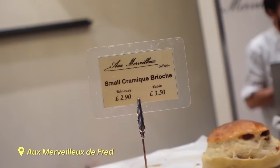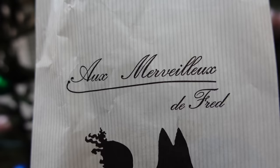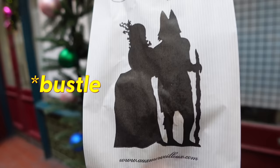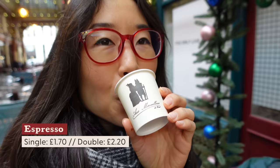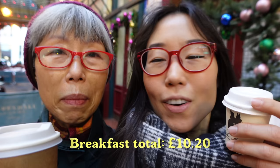Alright, so they have two different prices. They have a takeaway price and an eat-in price. Alright, this is a huge chandelier inside, and the gentleman working here, his head almost touches those crystals. Oh, Merveilleux du Frère. And she's wearing the dress that pops out in the back, the booty. I got an espresso. Not too acidic, right? Not much. And Momio, you got? Americano. Much stronger than one in USA. Okay, the tail, that's more like a harder crunch. And then when you get to the middle part, it's a softer crispiness.